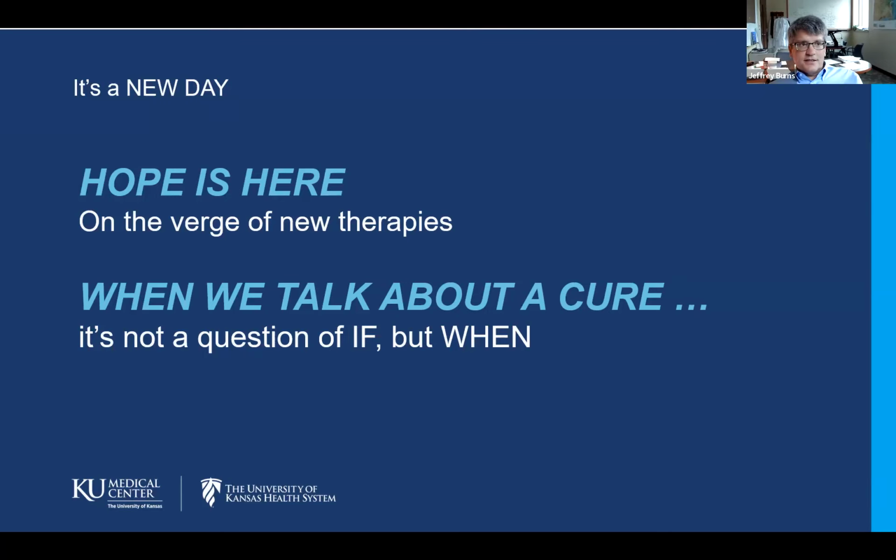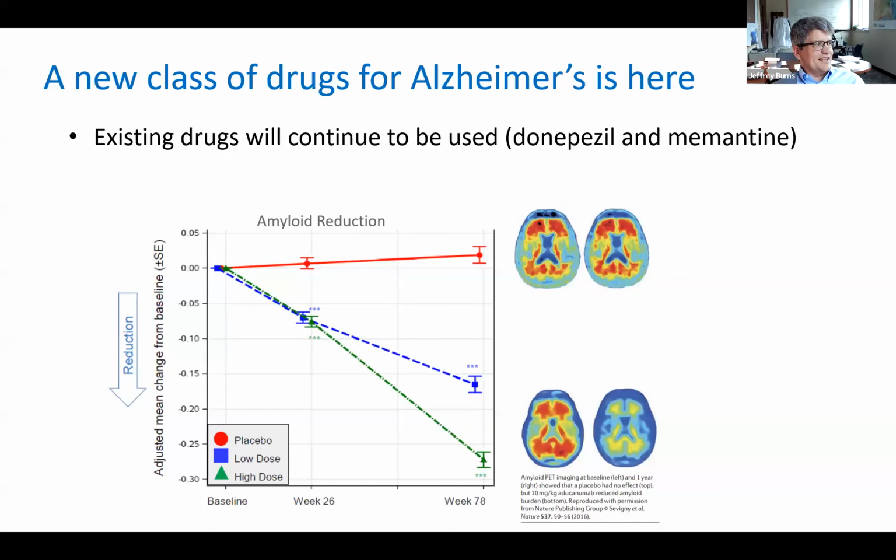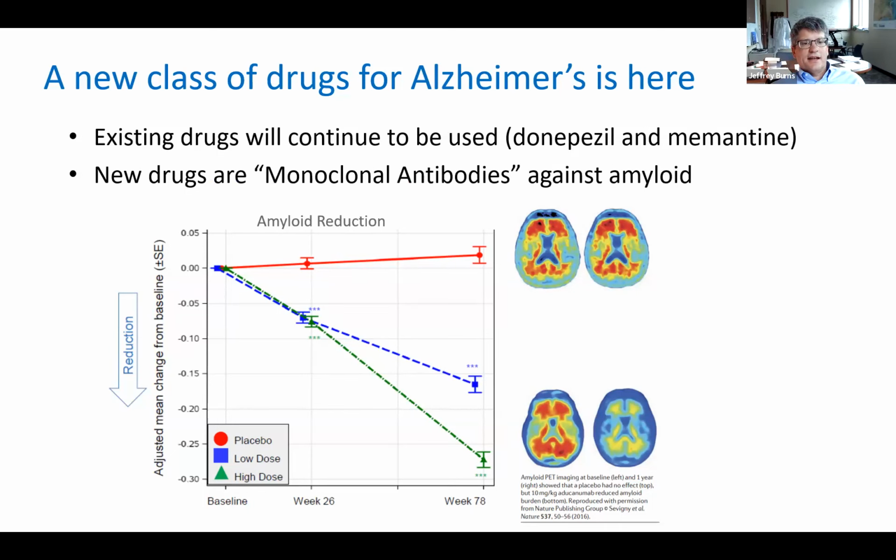We're on the verge of new therapies. This drug that I'll talk about, it's not a cure, but it is evidence that we're making progress. And I believe when we talk about a cure, it's not a question of if we cure it, it's a question of when we cure it. Now, how we cure it is probably going to take an approach from multiple angles, including the newest angle that we're adding, which is this new class of drugs, monoclonal antibodies against amyloid. So it's a new class of drugs that go after amyloid and actually are able to get the immune system to remove it from the brain.